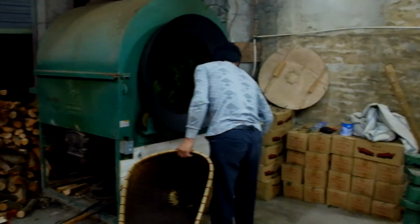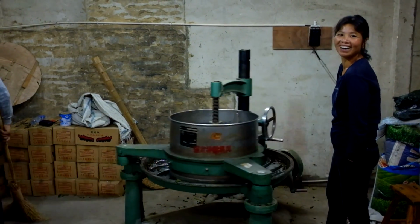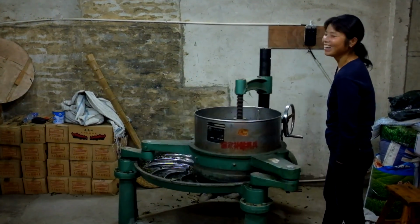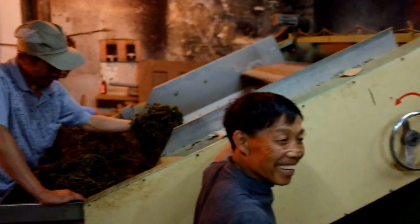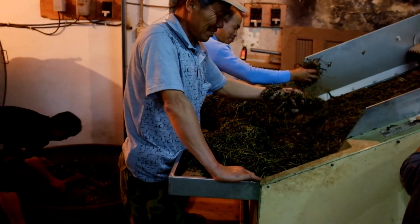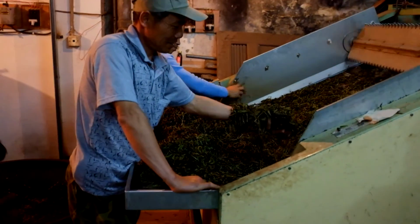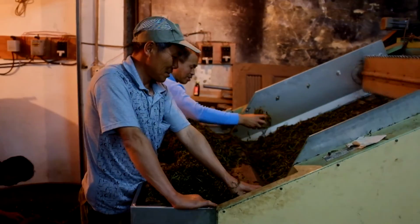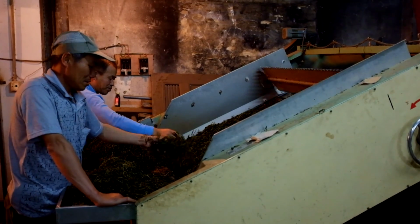Behind there are some piles of blocks, and then over here, after the teas are stir fried, they actually roll the tea, and then right behind us, this is where the tea is getting baked. This is machine baked. This is just to bake the tea dry. Now, after this, the tea basically is tea. This is the rough tea.